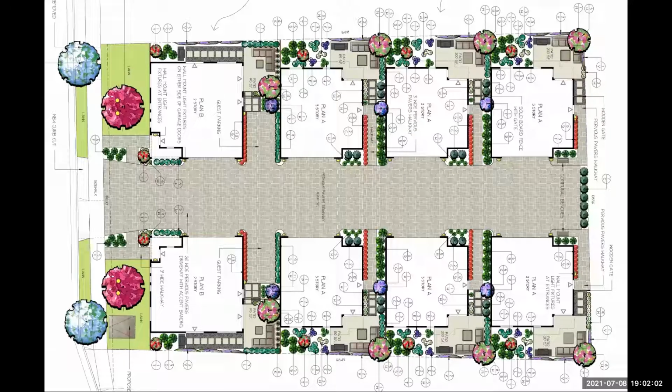I really enjoy Santa Clara, and I think a lot of people are moving into this area. I've seen a lot of families come in. I think it gives them the opportunity to do that. So I'm in favor of the project.